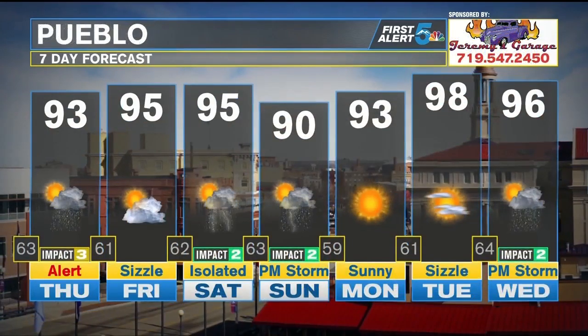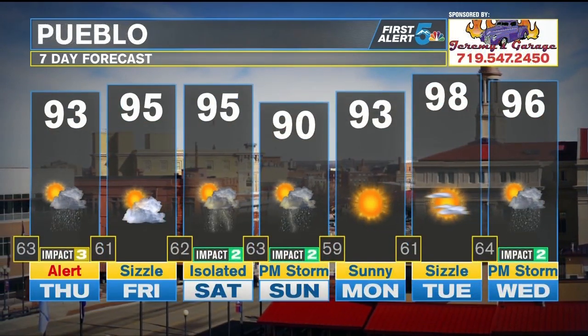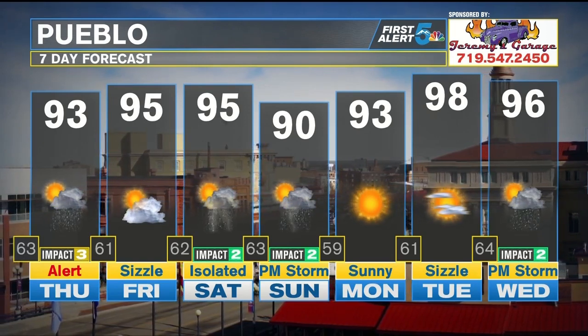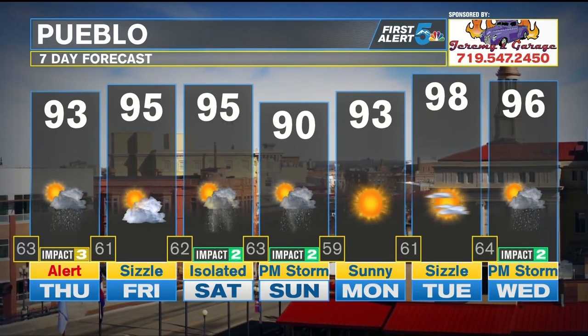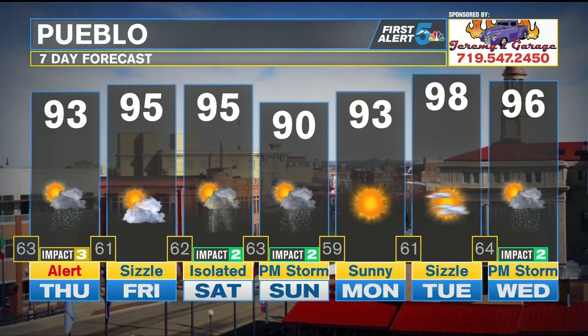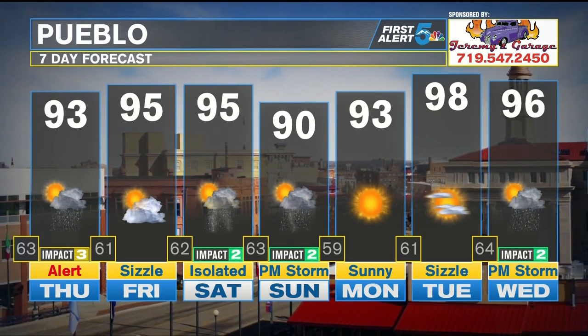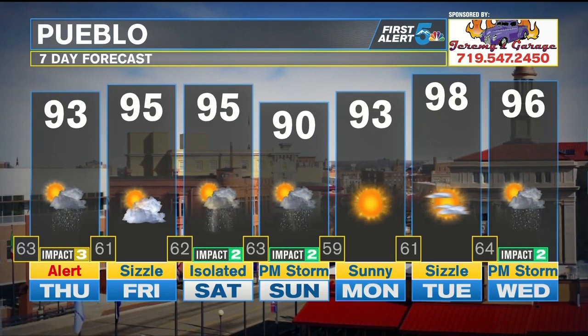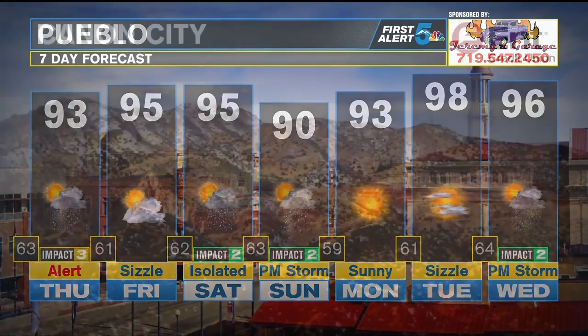Pueblo, thunderstorms will roll across town tomorrow. Some could be rather intense. Drier pocket of air Friday with typical July heat. You get an unsettled weekend, a passing PM thunderstorm possible Saturday, then a much better chance of beneficial rain Sunday. Some of those storms again on Sunday could be super soakers. Temperatures really consistent into the 90s for the next 7 days.